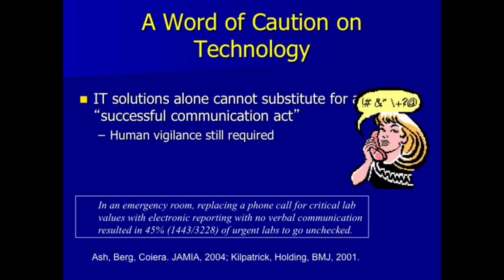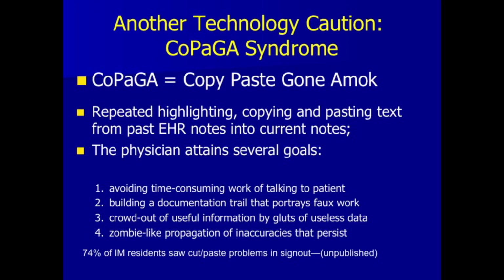Ashberg and Quira showed in 2004 that communication done by technology alone is not enough. In fact, what we need is a phone call superimposed on the electronic communication to ensure that urgent labs don't get missed. Another example of these problems in technology is when trainees cut and paste without understanding what actually happened, and by doing that, they repeat, copy, and paste text that might be erroneous and might lead to misunderstanding.